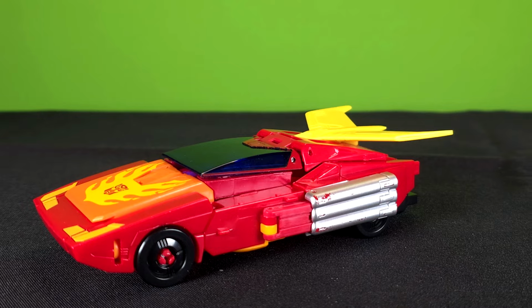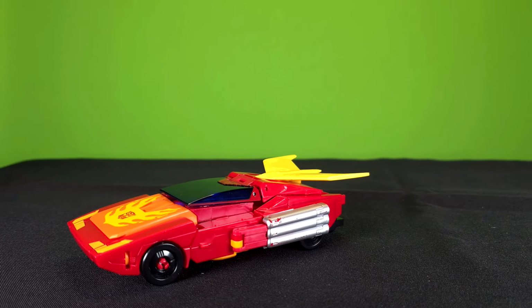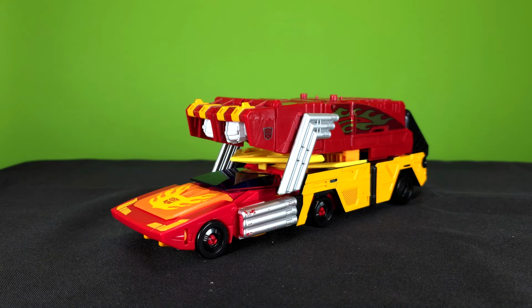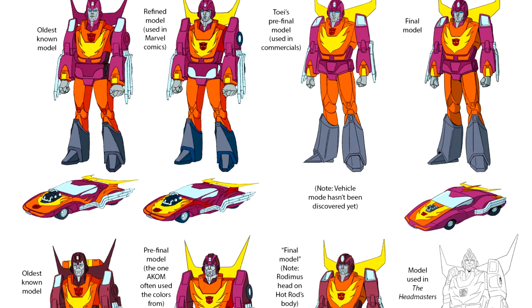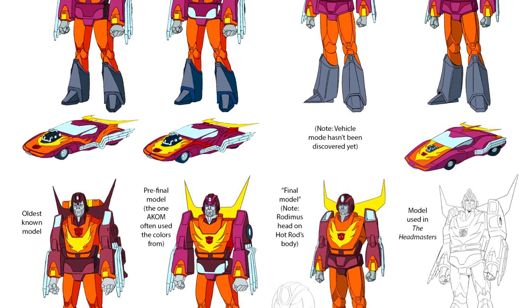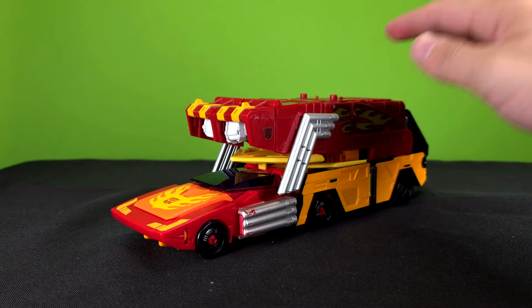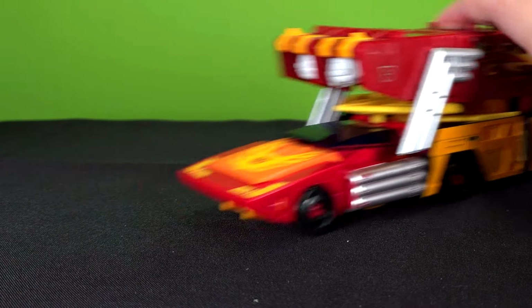So what do you do with an amazing space sports car? You turn it into a Winnebago, of course. This is so silly. Kind of love it. Like, hey, we have a cool young new hero for the kids. What should he turn into when he gets his big upgrade? I know, an RV. And I love it.